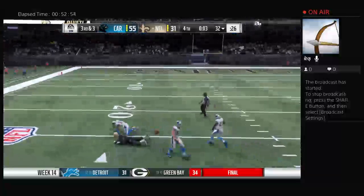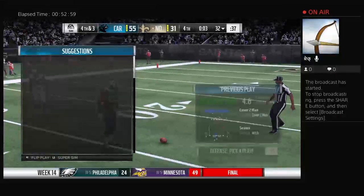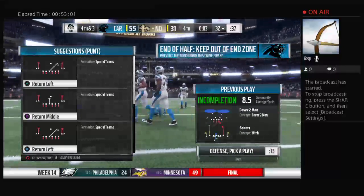Deep downfield. And this is incomplete with a clock showing just 3 seconds left. Fair to say the secondary played well, whichever side you're on.